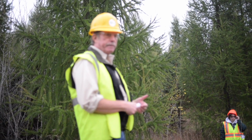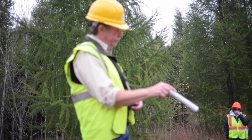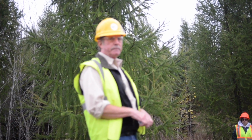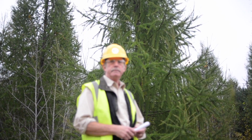How many parts per million is the ore body in this part? This part, well, I think this averages about 8 parts per million gold and about 70 parts per million silver and a little bit of copper. Is it blasted?